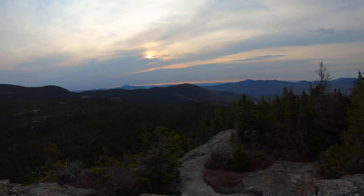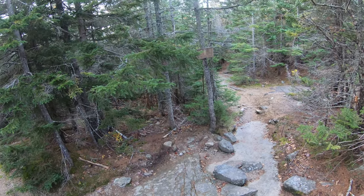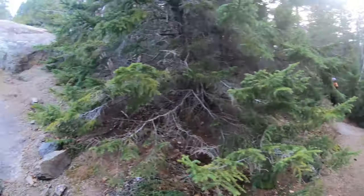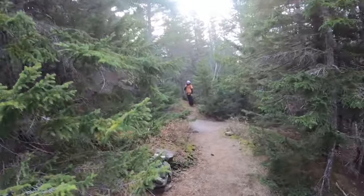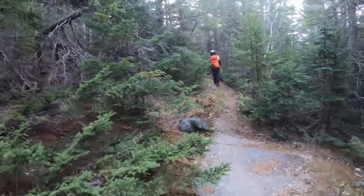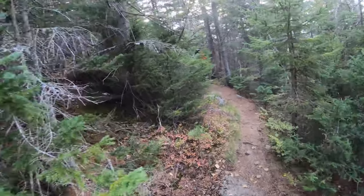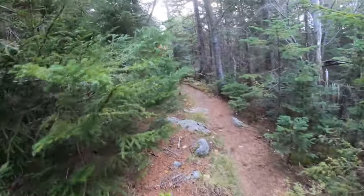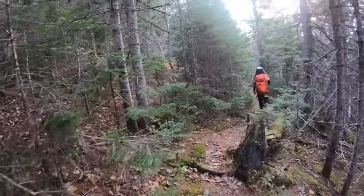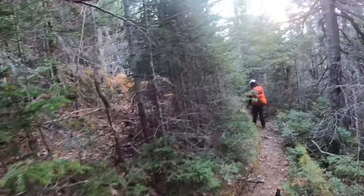All right, back down from Crawford, continuing on the ridge to Stairs next. The initial climb was about half the elevation, so we've still got a lot more mileage, should be a lot more mileage than gain at this point.